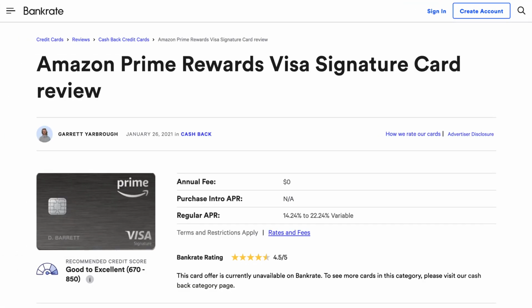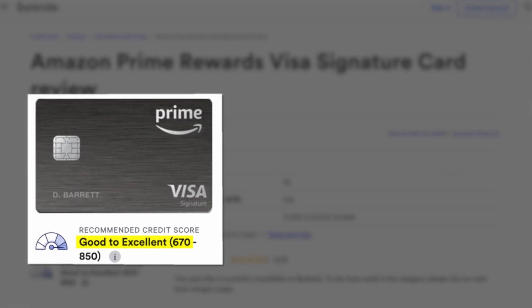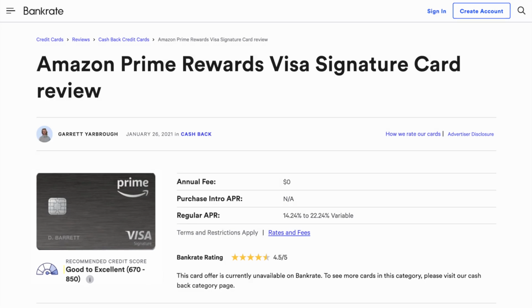But in my research, it seems like the general consensus is that you want to have something in the high 600s, all the way up to, obviously, a perfect score of 850, in order to improve your chances of getting approved. But again, even if you don't fall within that range and maybe you're a little bit lower than a high 600, it doesn't hurt to go ahead and apply, because they do look at other factors like your income, and you might be surprised that you get approved even if you don't meet the recommended credit score.